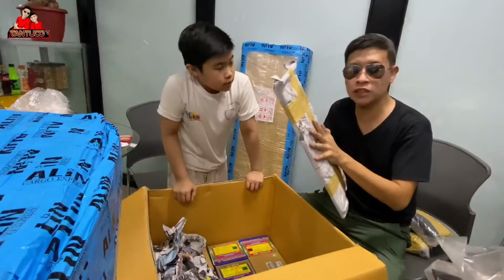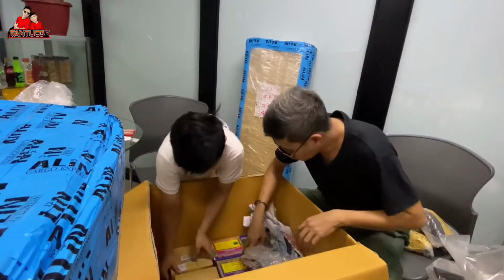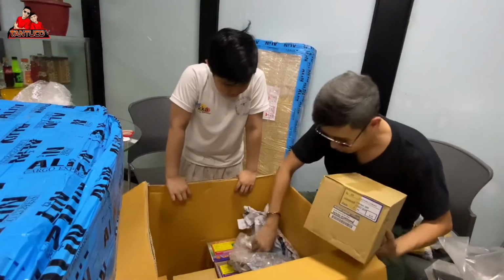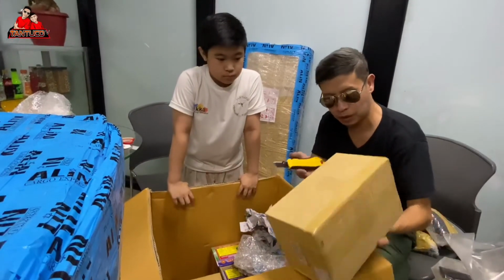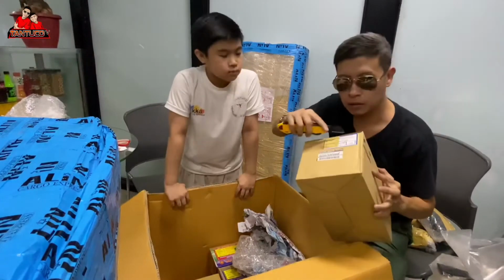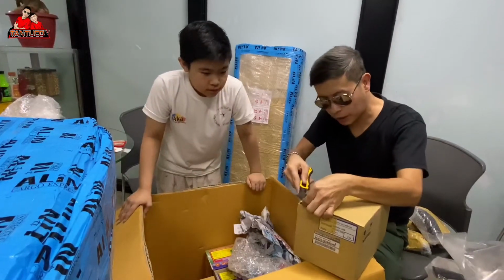This one is also on the sidings of the Adresort sa likod. Okay. Ito, medyo bigatin. Ha? Bakit ito bigatin? This is an original. Nakita nyo naman, naka-box pa siya, no? Original. I-box natin ito. It's an OEM, no? Tail light.